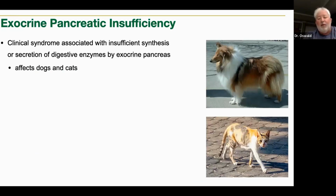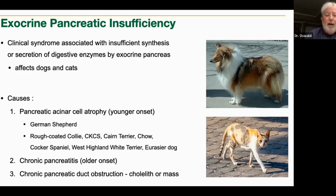Exocrine pancreatic insufficiency occurs in both dogs and cats. I'll give you some cat data in a second. And again, basically, if you don't have digestive enzymes being produced and secreted, you're not going to digest your food. And if you don't digest it, you don't absorb it. Again, affects a variety of different breeds in dogs. German Shepherds are the ones we always think about. And it's been proven to be genetic in that breed.